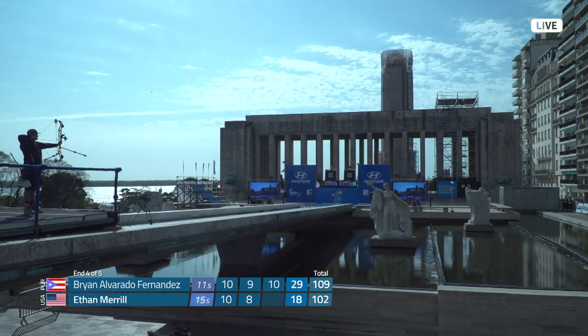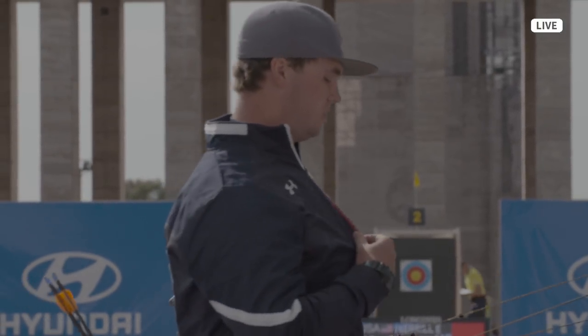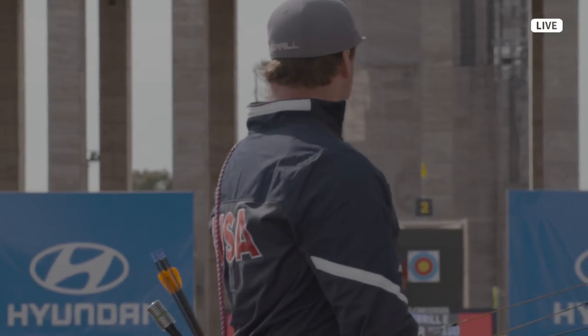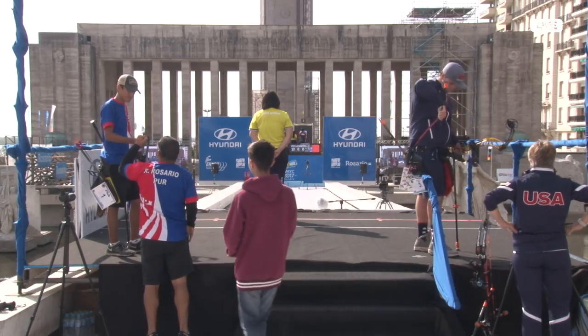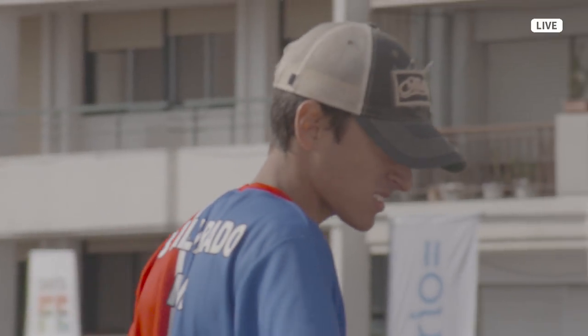Trying to find some rhythm there. Right next to the other one. Not sure what's happened there. What's sent those arrows high? Not sure he is either. Having a word with his coach there. Let's see how he comes back in the next end. There was a slight breeze picking up there, and it tends to kick up the arrows when it's a headwind. So that could have been a factor.